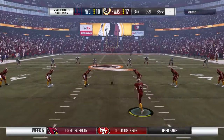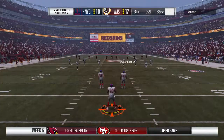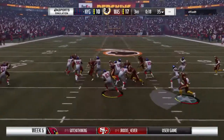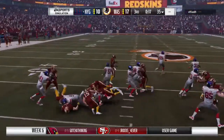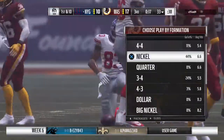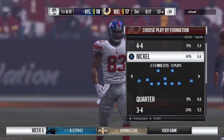The kickoff team on the field now as they will send this one away. This one taken from the 7. And a good effort on the return there. Gets him across the 30 to the 33-yard line. And here comes the Giants offense back out onto the field.